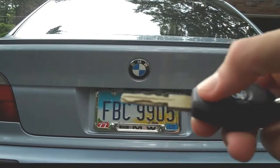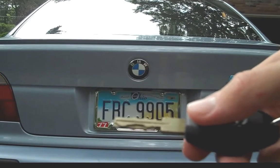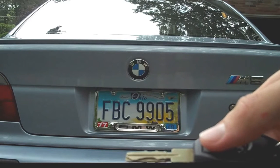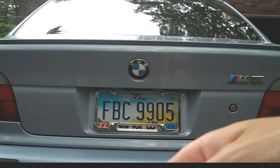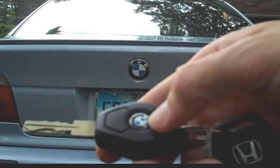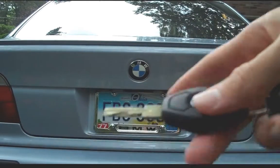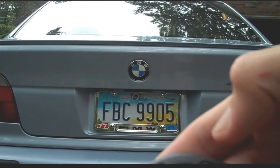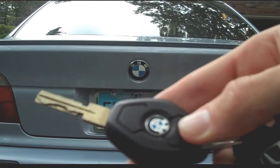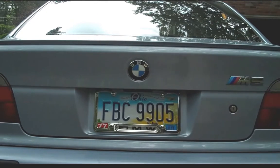So the top button, press it once, unlocks the driver's door. Press it again, unlocks the rest of the doors, the fuel filler cap, and the trunk lid. This bottom button here is also a trunk lid release, and that opens it a little bit, so you don't want to hit that and then drive away somewhere. If you press and hold that trunk lid button, the alarm goes off for extra security.